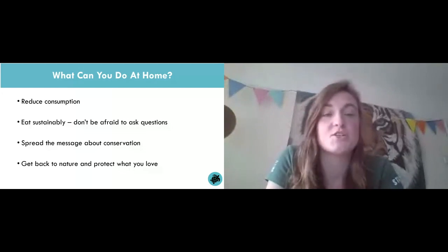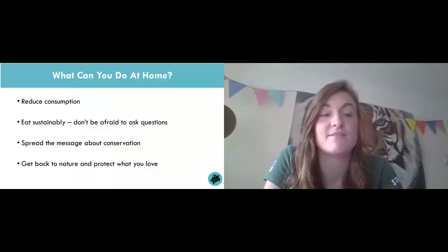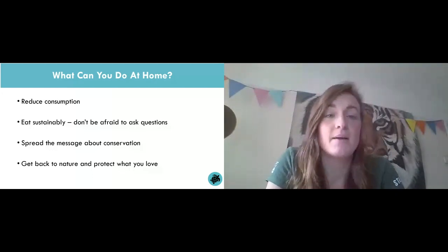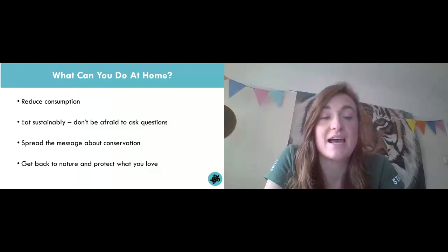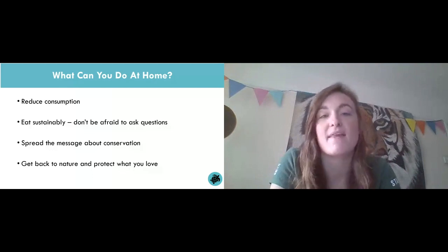Do some research about the products that are out there. There are labels that will let you know if it's sustainably caught. And don't be afraid to ask, if you're in restaurants, maybe where they're getting their fish from.